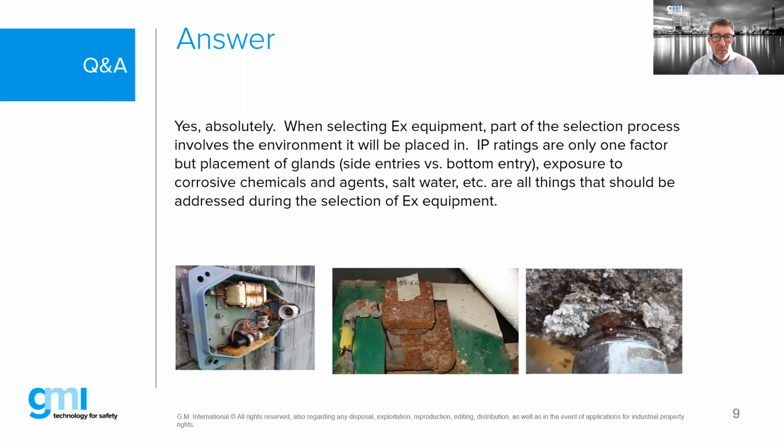We have one more question in line. Let's see if you can answer that. Why are instrument JBs, so junction boxes, mostly selected as EXE and not EX non-sparking? I don't understand. EXE instead of EXN, yes. Well, no, that I understand. So why are instrument junction boxes mostly selected EXE and not EX non-sparking?